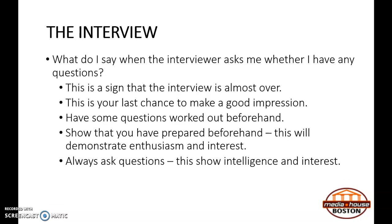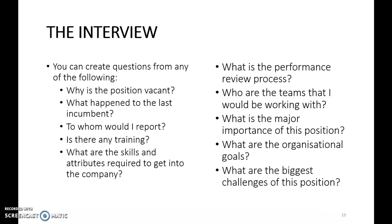When the interviewer asks if you have any questions, it's a sign that the interview is almost over. But always have a question to ask. It shows intelligence and interest. You can create questions from any of the following, so pause here and look through them and see if there are any options here that you might be able to use.